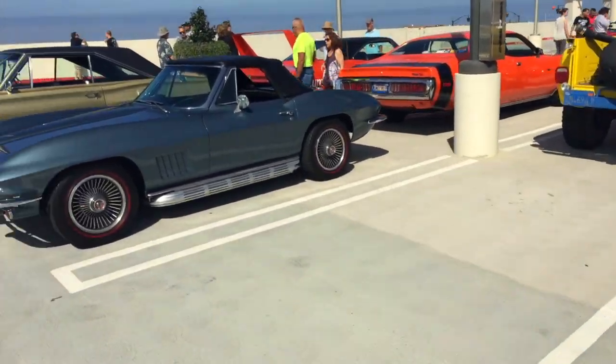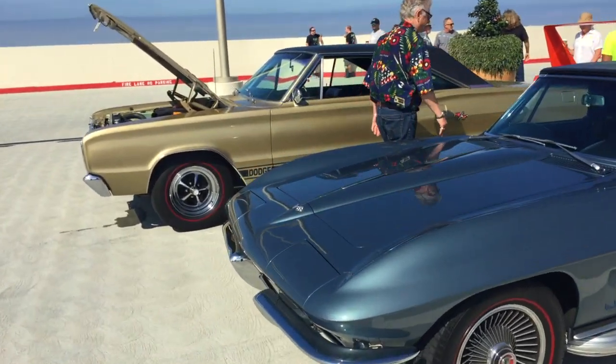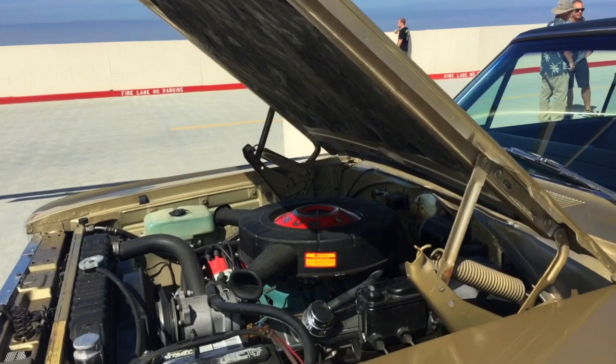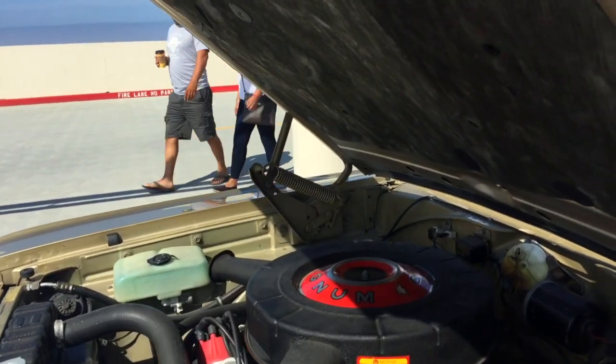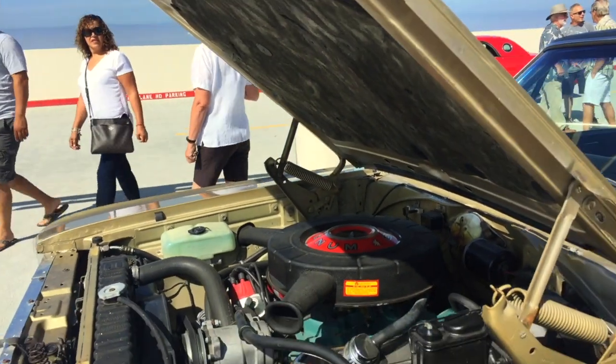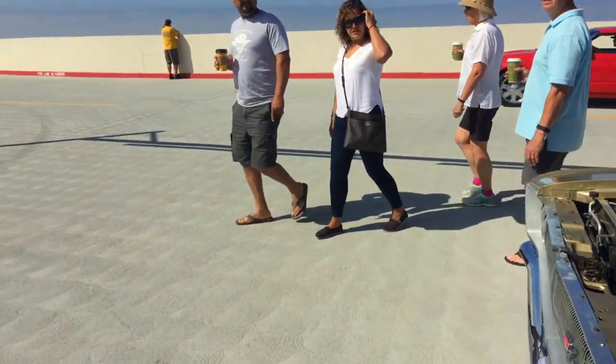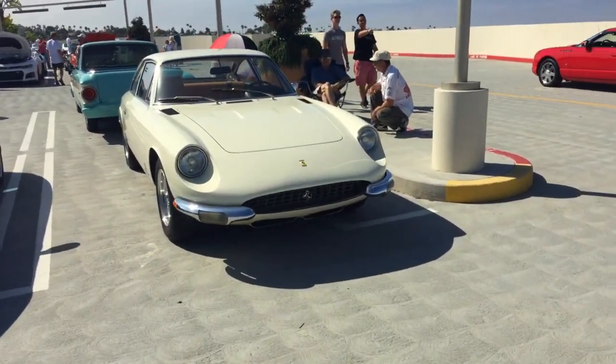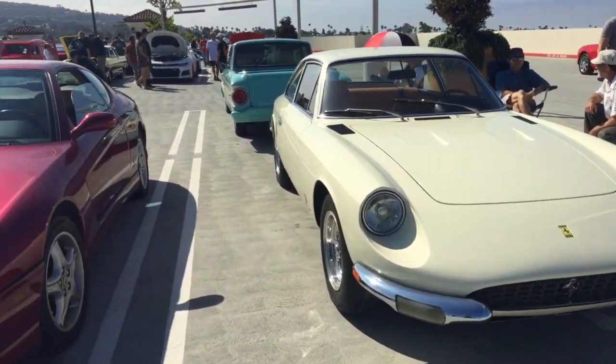And then Corvette, and then this really nice looking Dodge. How original is this thing? It's great, isn't it? Running a 440 Magnum in it. Really cool. We're very privileged to be able to see all of these cars. Here's another car that's been car of the week. This classic looking Ferrari. Just really nice to see.